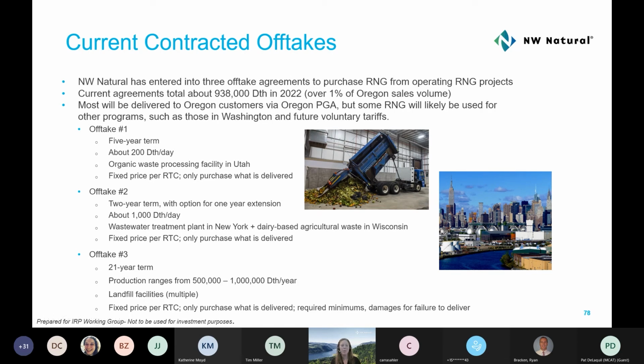One resource, we signed a 5-year deal. It's an organics waste processing facility in Utah. It's a pretty small contract, about 200 decatherms a day. This is a facility that processes mostly leftover materials from commercial food processing and manufacturing. One of them is Oatly, which makes oat-based milk. There are some residuals at the end of that manufacturing process that all get taken to this facility. So again, it's that manufacturing of food products type of scale that goes to this facility.